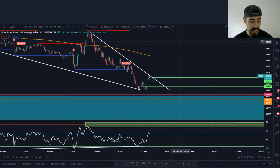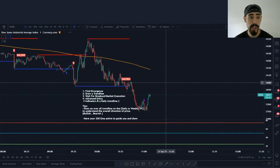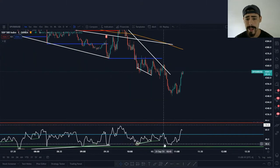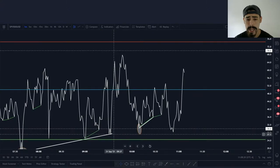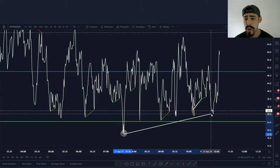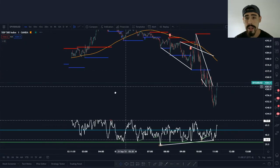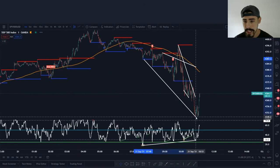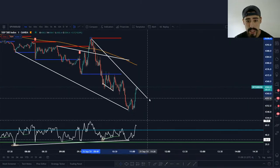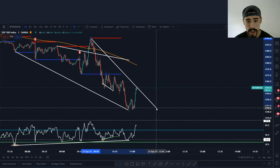I eyeballed it right now just so I don't take too much time out of my own personal time, but also for you guys viewing at home. So from here, if it does break, these would be the buy limits. And I would be wanting to see it push back to the upside, at least 30 to 50 pips. That's what I'd be waiting for on US 30.